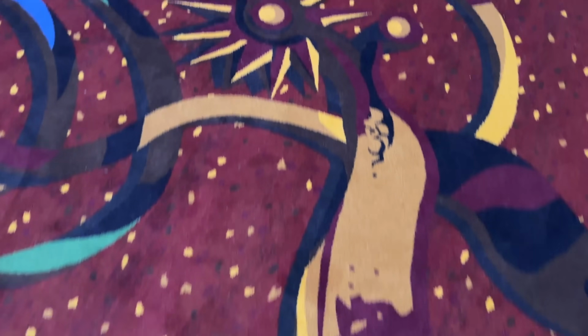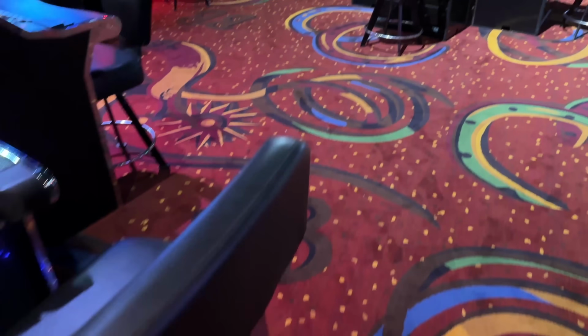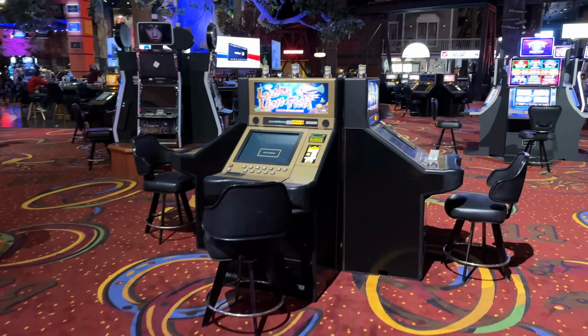Now let's talk about that carpet. Look at it. This is the brand new Buffalo Bills carpet. The old carpet was sort of brownish. This bright red really opens up the place, makes it seem livelier. It's pretty, it's vibrant. I really like it. I love the little BB on the carpet as well.